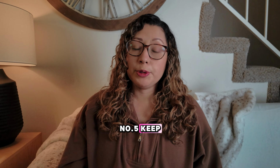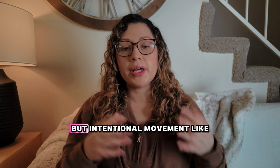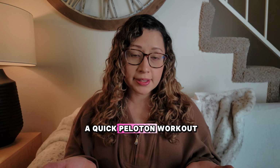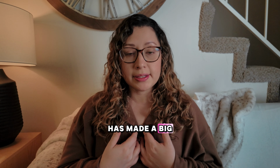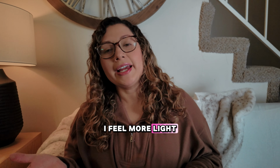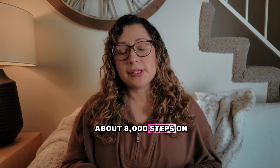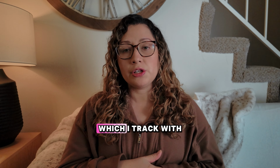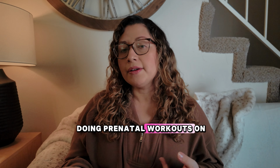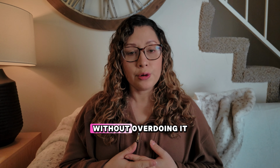Number 5, keep your body moving. I know this sounds like the opposite of taking breaks, but intentional movement like stretching, walking, or even doing a quick Peloton workout has made a big difference for me. And the days I move more, I feel more light and less achy. I try to get about 8,000 steps on my regular days, which I track with my watch. And I've also been doing prenatal workouts on Peloton, and they've been amazing for keeping me active without overdoing it.